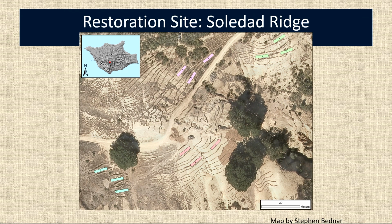You can see the red dot on the inset shows you where exactly Soledad Ridge is. And on screen, you can see green blobs. Those are the remaining oak trees of the cloud forest. This whole thing used to be covered in an oak forest, and this is what's left. And there's 12 rectangles on screen, and those were the experimental plots. There were 3 treatments and 4 different soil types. That's why we have 12 plots.